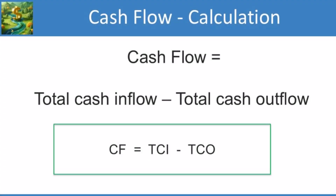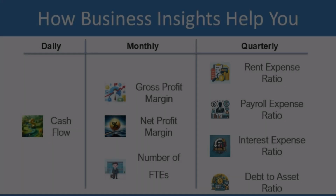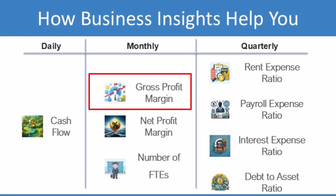The calculation is as simple as subtracting your total cash outflows from your total cash inflows. In this example, the inflows for the reporting period are $1 million and the outflows are $900,000, resulting in a positive cash flow of $100,000 for the period you are analyzing. Now let's take a look at gross profit margin.